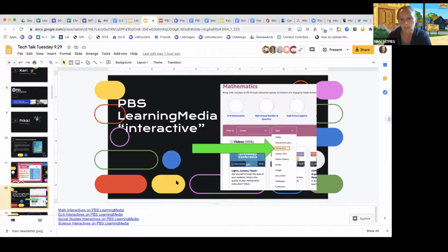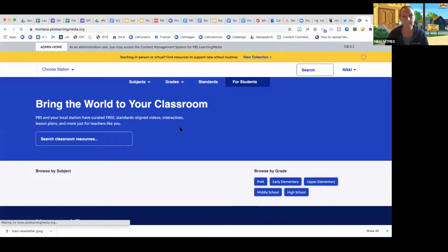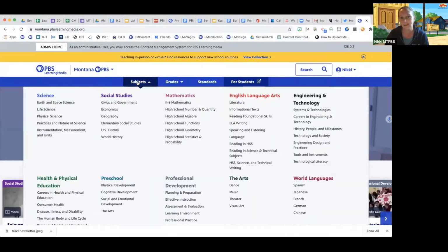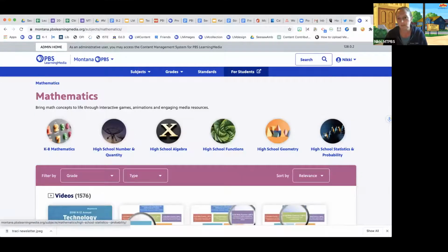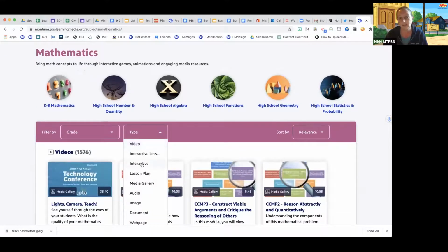So if you go to PBS Learning Media, and I'm just going to navigate there real quick so you can see what it would look like, you come up here and you want to search for something by subject. If you are a math teacher looking for math content, you can go right here to math, and it's going to break it down into the different subjects within math. But if you go to type of resource here, and you choose interactive, that's game.